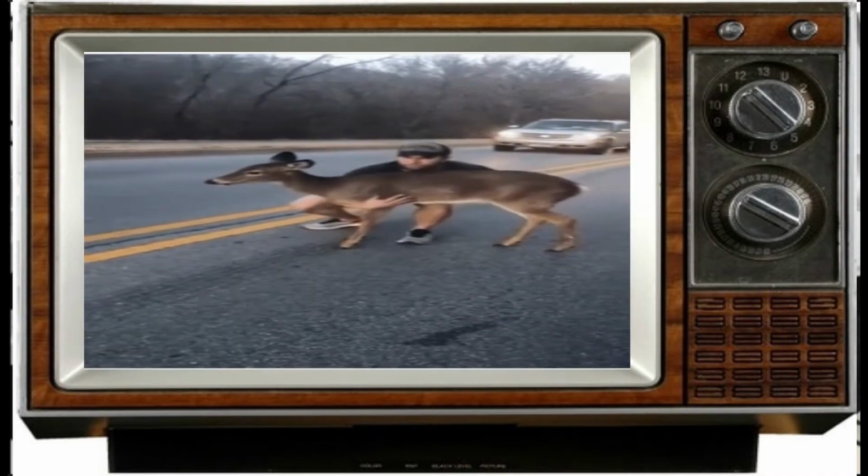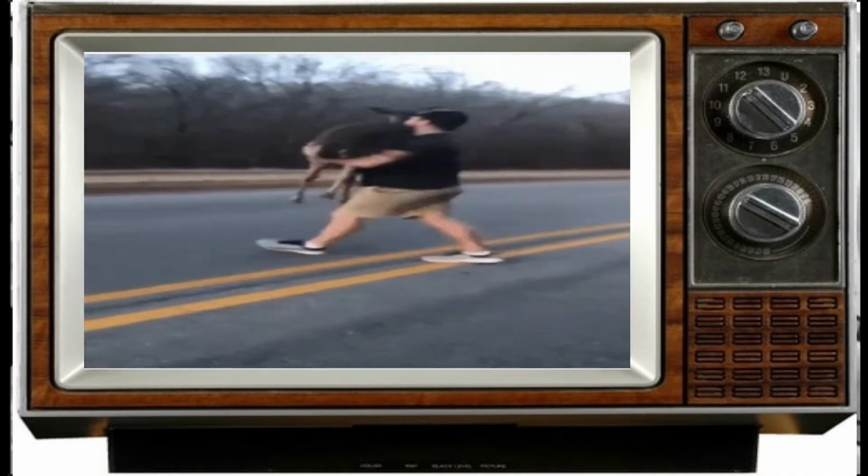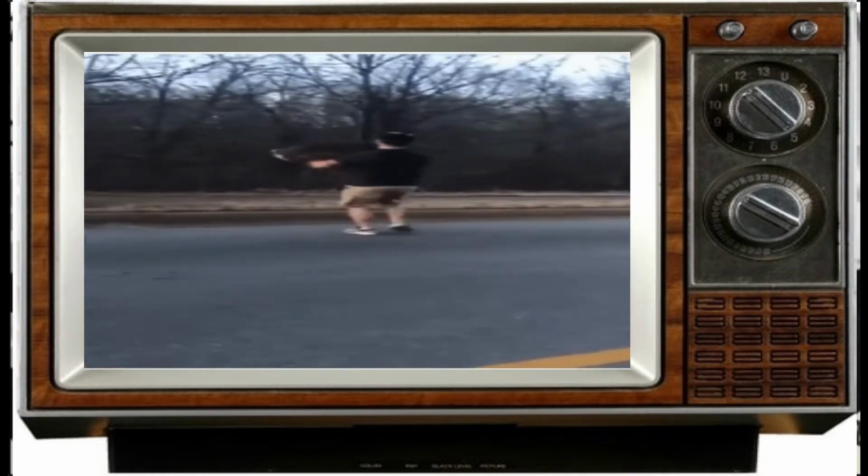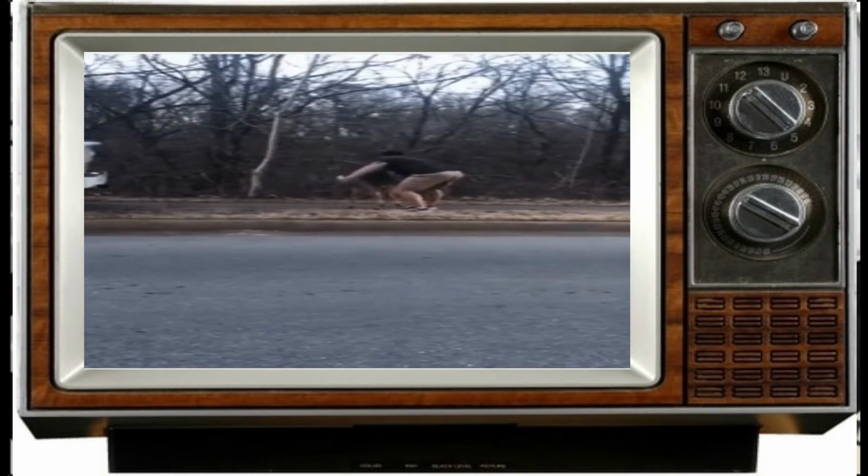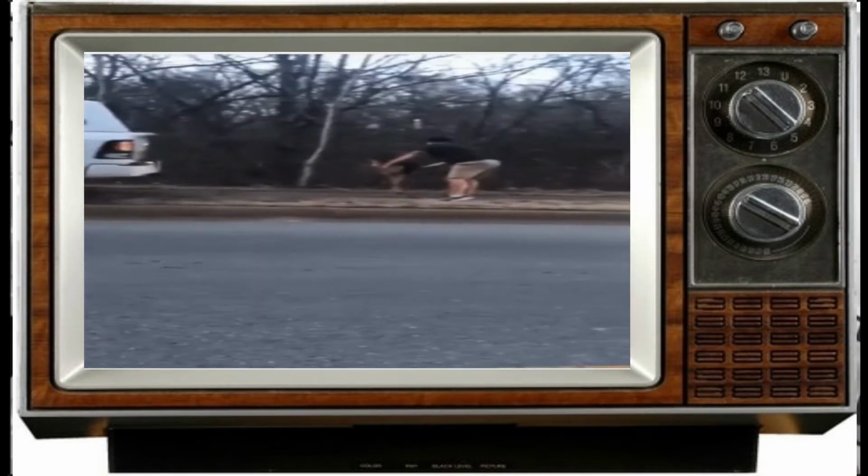The deer, he's stuck in the road over here. And this fine gentleman gets out of his car, crosses the street to make sure he gets to the other side safely. Excellent. What a good gesture.